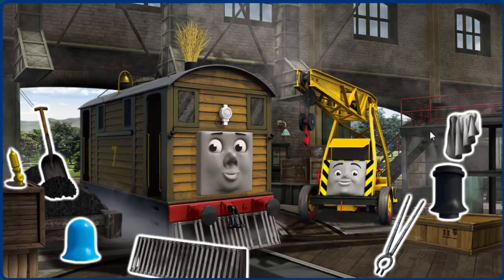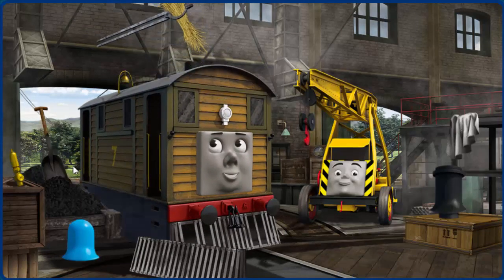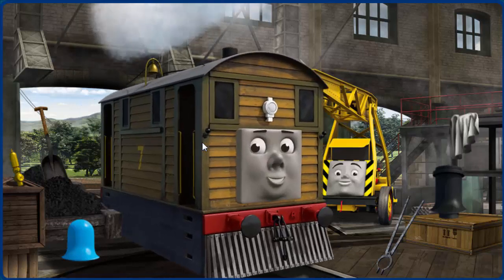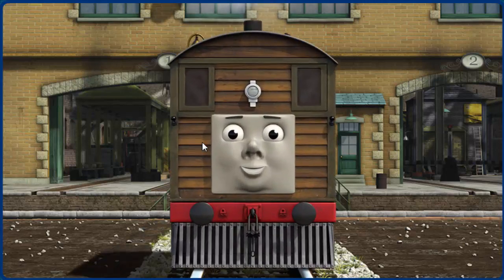Toby's windows are dirty, and his funnel is clogged with hay, and his cow... Great job, but there's still more to do. That's right! Toby is ready to be really useful again.